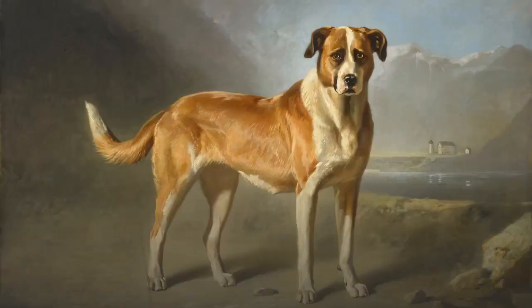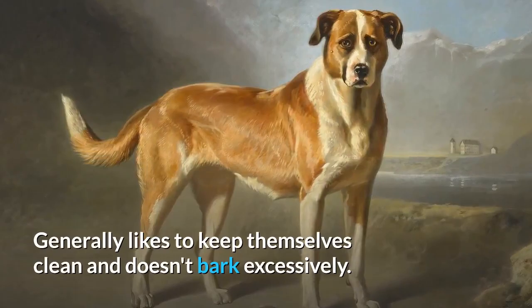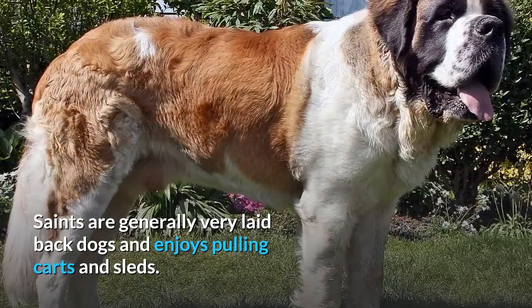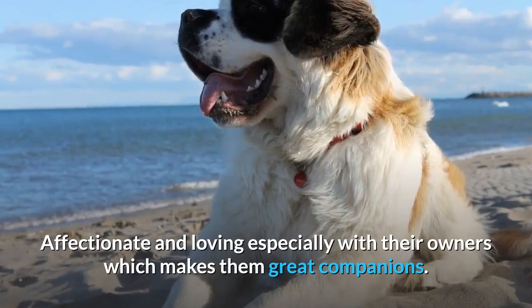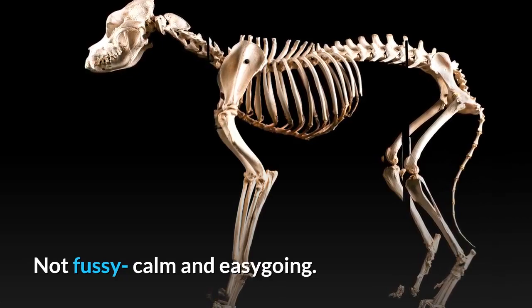Generally like to keep themselves clean and don't bark excessively. Saints are generally very laid-back dogs and enjoy pulling carts and sleds. No need to worry too much about getting easily hurt, not wild. Affectionate and loving, especially with their owners, which makes them great companions. Not fussy, calm and easygoing.